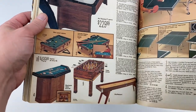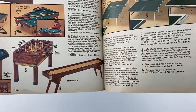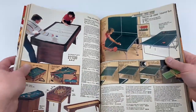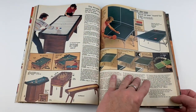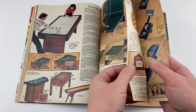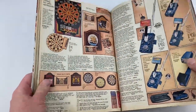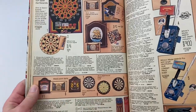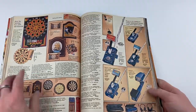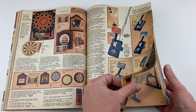Not a bad price. Oh, blackjack table. You got a shuffleboard there. Pretty cool. Ping pong was always fun to play too. Got into a few fights with the neighbor kids in a ping pong game. Dart boards. Metal detectors. That'd be fun.